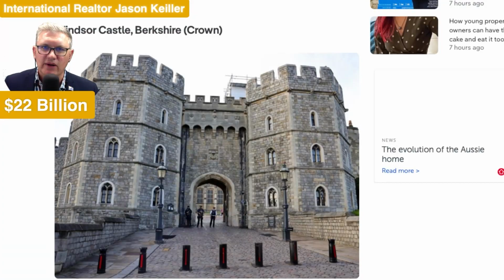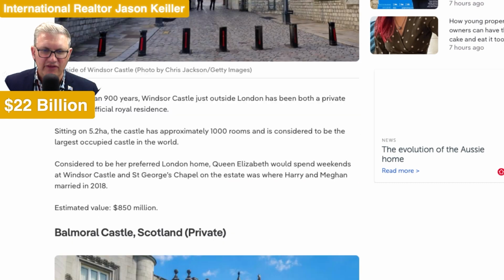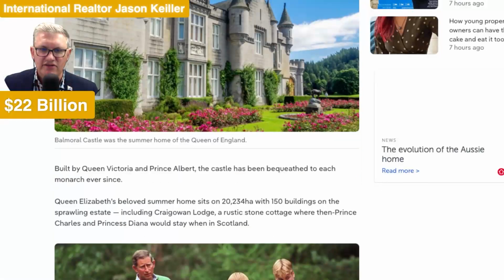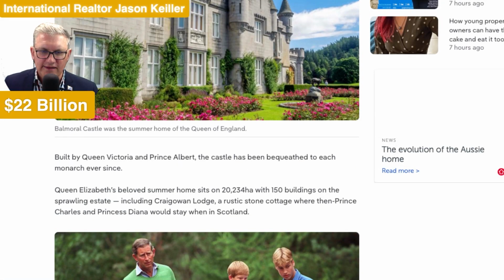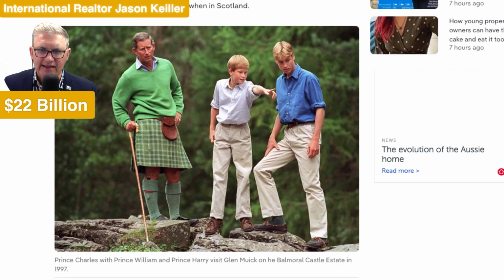There's Windsor Castle, where the Queen was interred for her final resting place in St. George's Cathedral, which is inside there. And what else have they got? That's predicted to be worth 850 million. And then Balmoral Castle, that is added to the portfolio as well, and it sits on 20,000 hectares. Wow, that is a brute of a property, and that is why they did hunting and more on site, with 150 buildings sprawling the estate in Scotland.